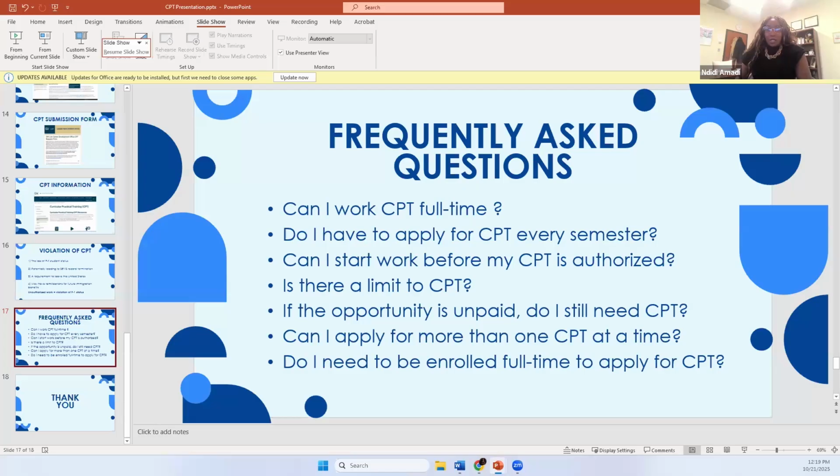Are there any other questions? Hi, I joined a little late, so I'm sorry if you already addressed this. Could you explain again how the CPT affects my eligibility for the OPT? Sure. CPT should not affect your eligibility for OPT. The only time it does is if you work CPT full-time for 12 months or more. But because you're only allowed to work full-time CPT in the summer, it should not add up to 12 months of full-time CPT work. Okay, thank you. You're welcome.